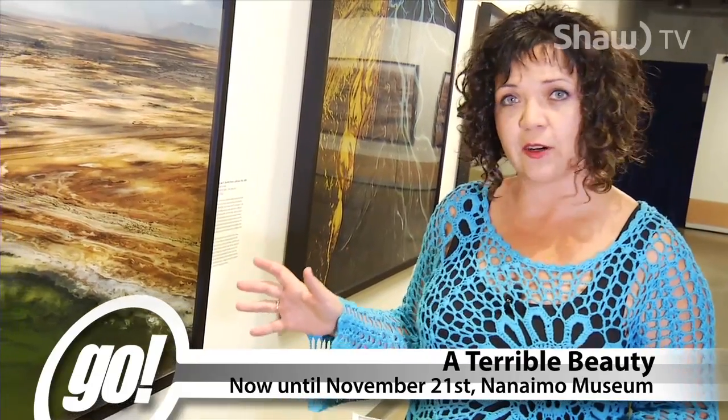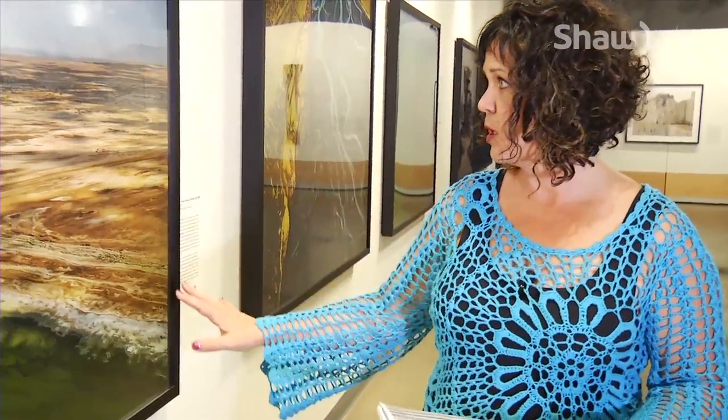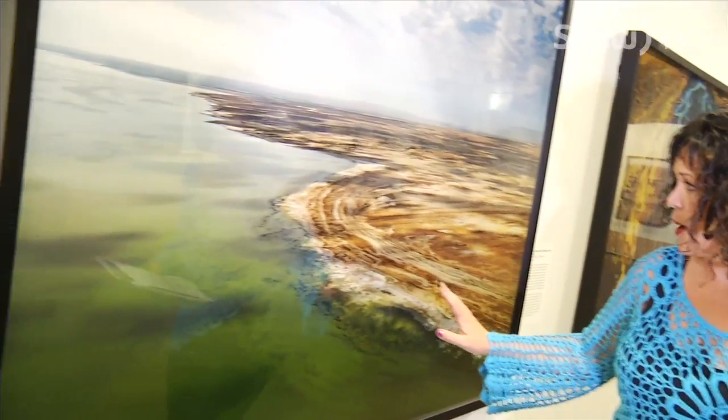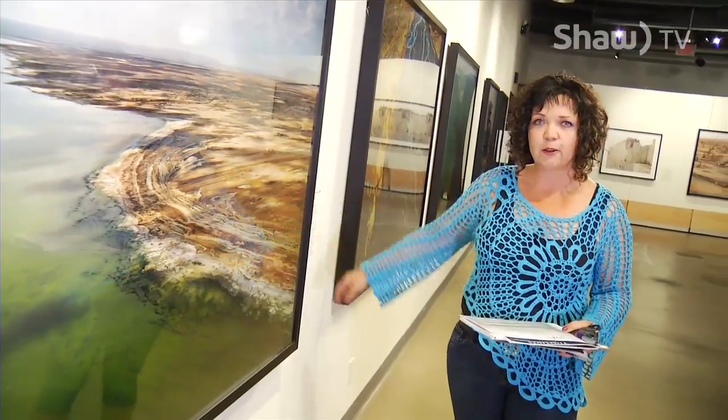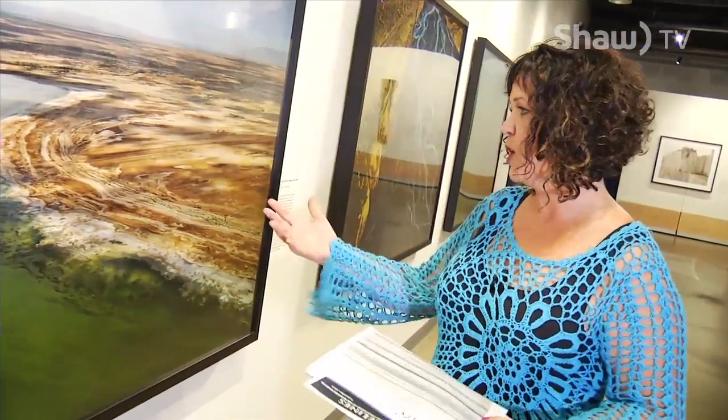Now, the collection of Edward's work that is shown here in the museum is broken up into 4 different categories: inhabited, extracted, manufactured, and abandoned. And I think this one would probably fit into the inhabited category. It's the Salton Sea #1, the eastern shore of California in 2009. These images are quite stunning, and as we look at them, we can easily see where the title came from, A Terrible Beauty.